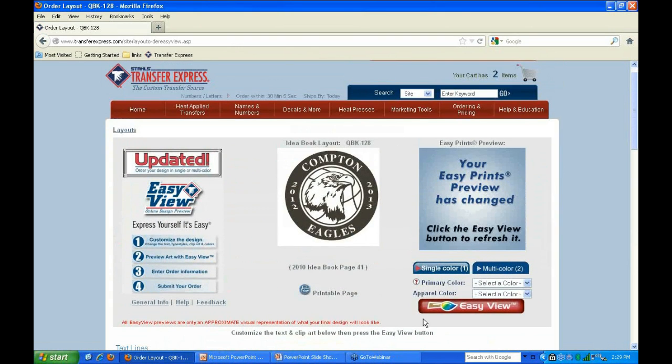And notice off to the right-hand side where our preview will appear, we've got two options. We've got single color and we've got multicolor. Now here on Easy View on our website, you're limited to one or two colors. But when you're actually placing your order, you can do as many colors as you want. Our website simply is only going to display one or two colors. So keep in mind you're not limited. It's just what our website can show you.